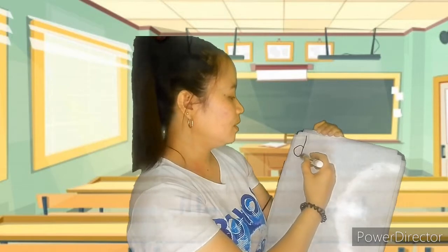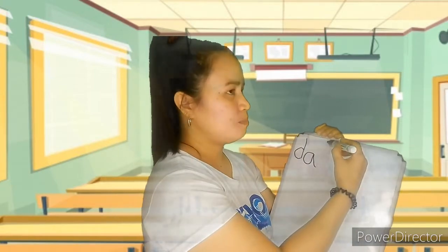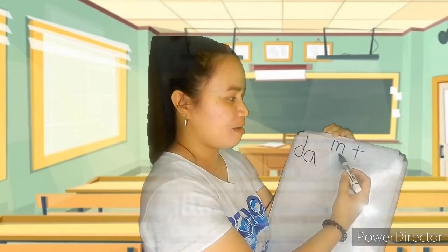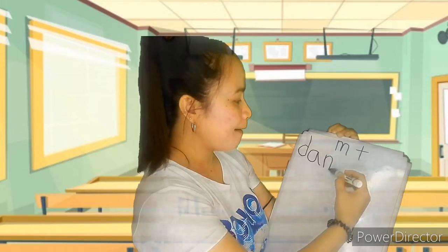Again, what is the sound of D? Sound of D is D. Let's make three-letter words, CVC, out of letter D. Blend it with A. How to read? Da. Let's blend it with letter M. And what is the sound of M? M and T na tayo ha, tapos na tayo kay M and T. How to read? Dam.